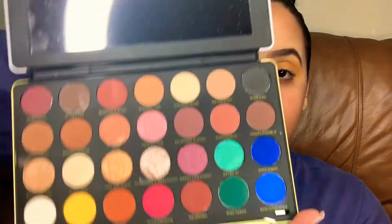Makeup London palette in the Patricia Bright Shadow palette. I bought this at Ulta. It was like $20. The colors are super pigmented and I love them so much.